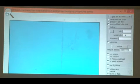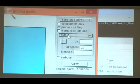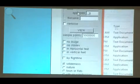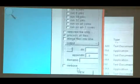So in this case, I go into this output rollout, and I add only appendix G. This will mean in the same folder, the file will be written where it's currently in with the new name, that's the old name plus the appendix. Nice and lazy.